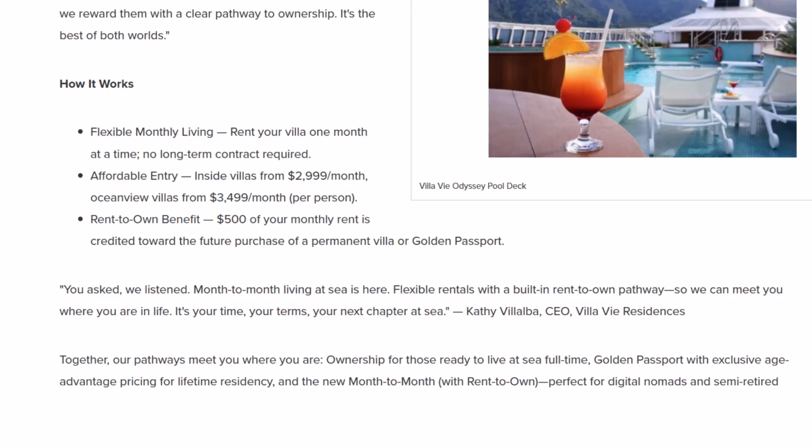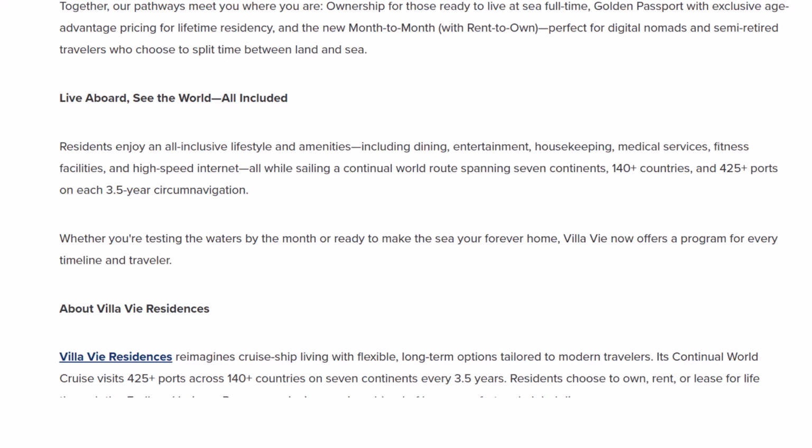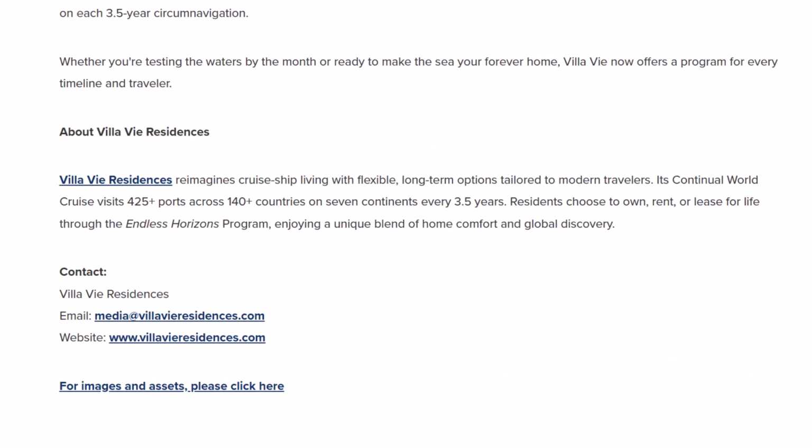Now again, flexible monthly living, affordable entry, the rent to own benefit. You get all of the typical things. And how do you find out about it?